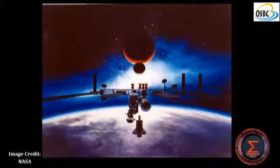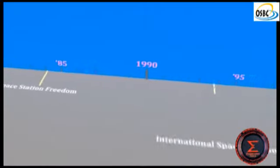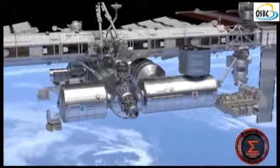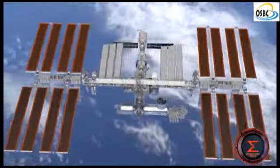Then in 1993, after several other countries were brought on board, the name was officially changed to the International Space Station. 5 years later, construction begins in space. I'll show you the complete construction process, but first, let's learn a little bit more about the station. This is the ISS as it looks today.